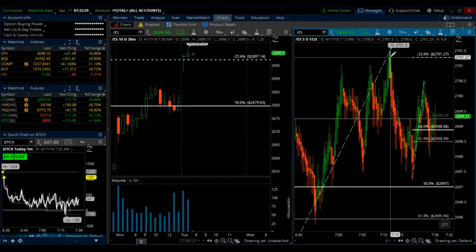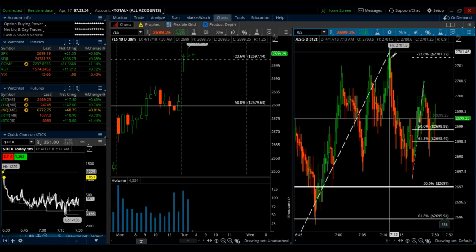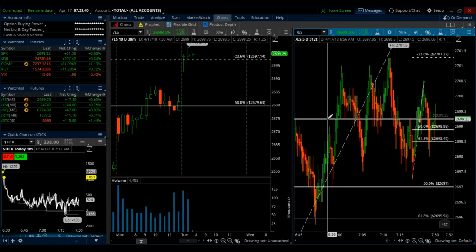You kind of see the little triangle forming. Got the high, the low, lower high, higher low, kind of forming on top of the first 30-minute high.